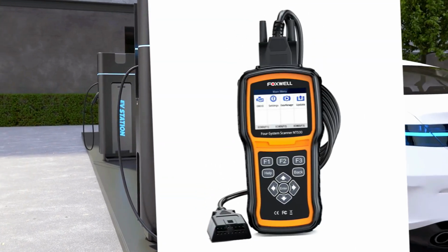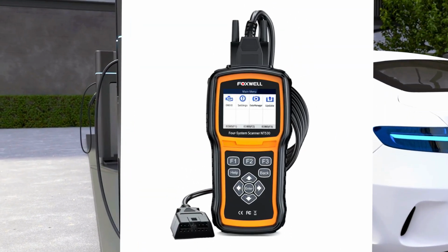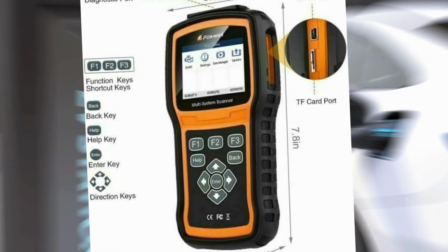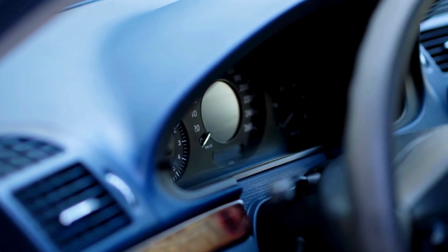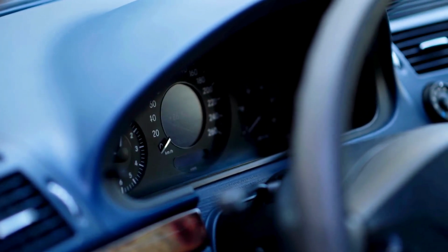Next, the Foxwell NT530. Designed for European cars like BMW. This one's packed with all the essentials, live data, service resets, and it's easy to use. It's a steal at around $250.